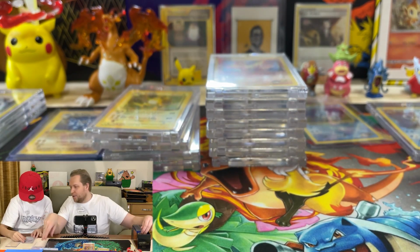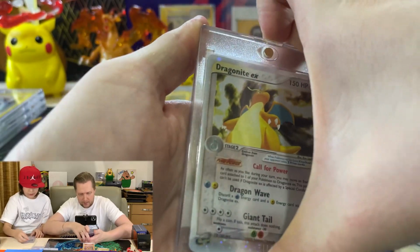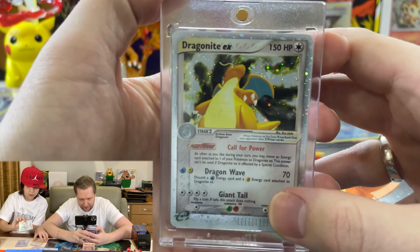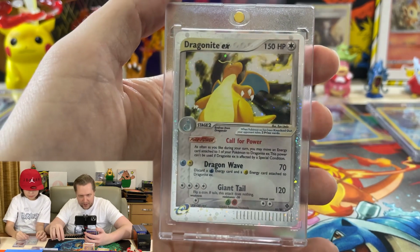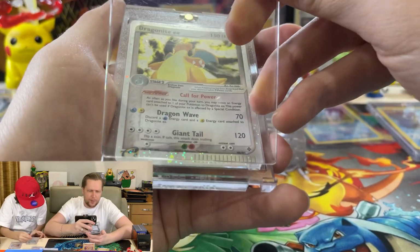All right, while you're organizing the cards, putting them back, we have another EX, which is the Dragonite. It looks just like the Raichu. Yeah, it's the same in terms of the artwork and everything. It has the same consistency, I would say. But this one, much better centering. This one's damn good. I think aside from the Raichu, this might be the best one. The Latias and Latios are actually pretty good, but yeah, this one is top.